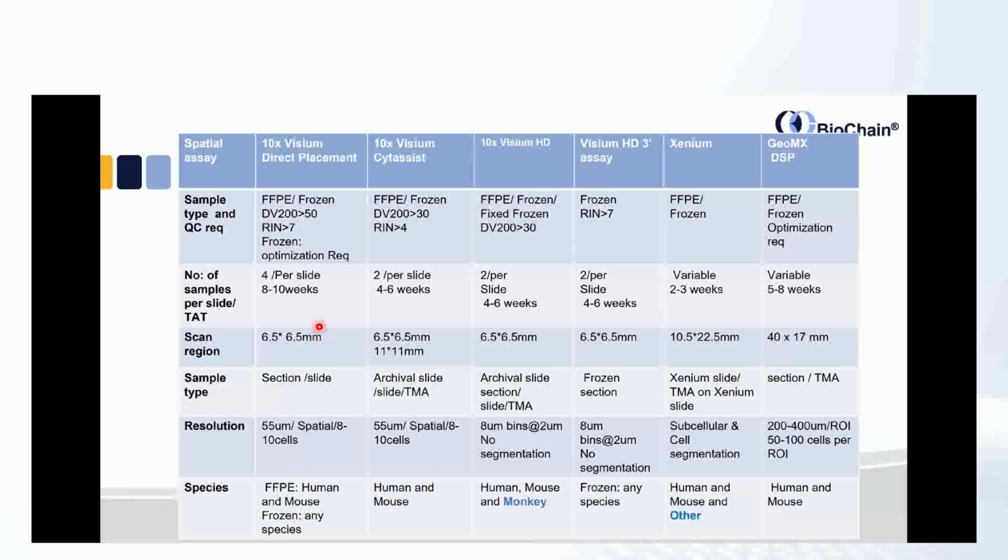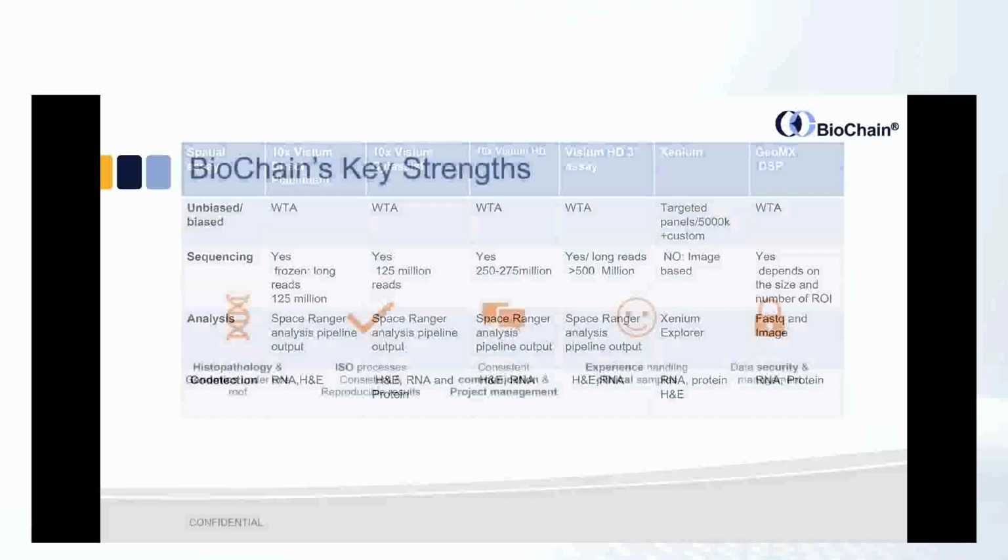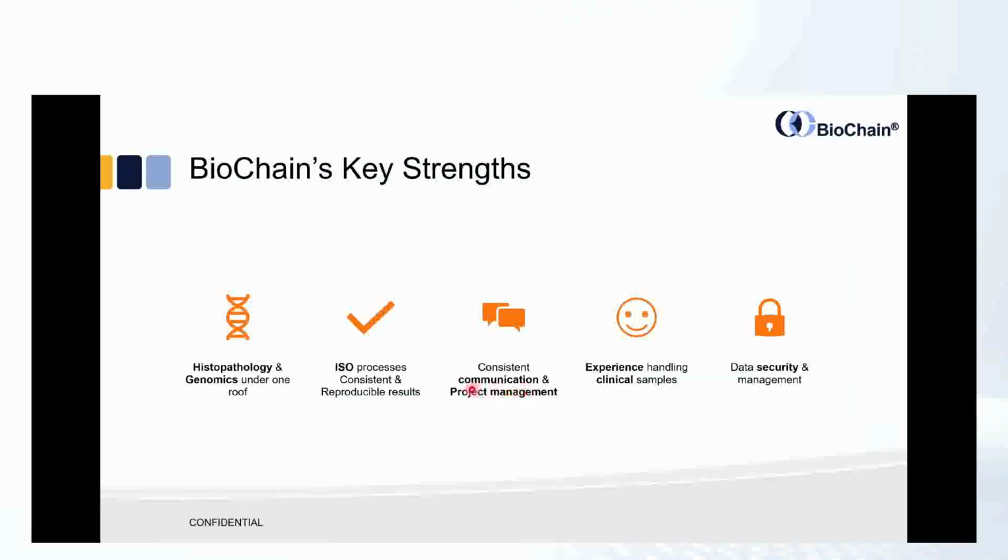So when we talk to a customer, we provide our entire set of assays and platforms that we can provide at BioChain, and it gives a lot of confidence for the customers to decide which platform would be the right one for them. And then as we move forward, this is a key strength in terms of histopathology and genomics under one roof.